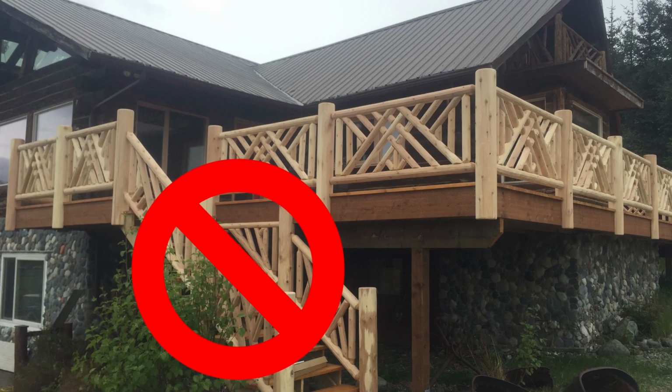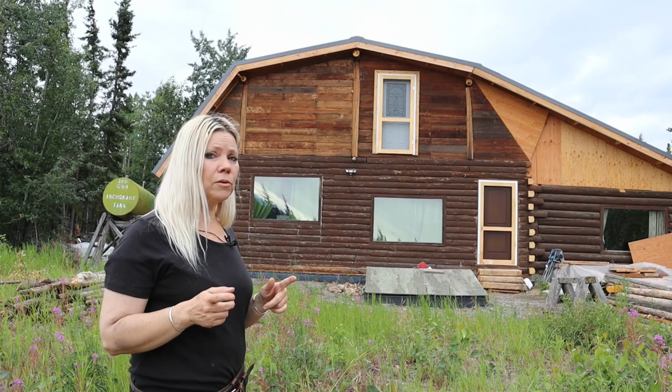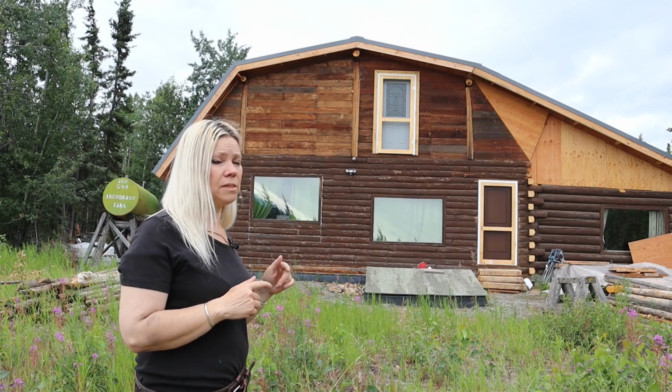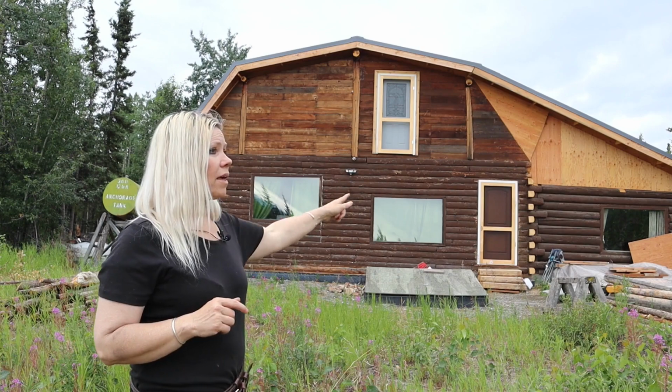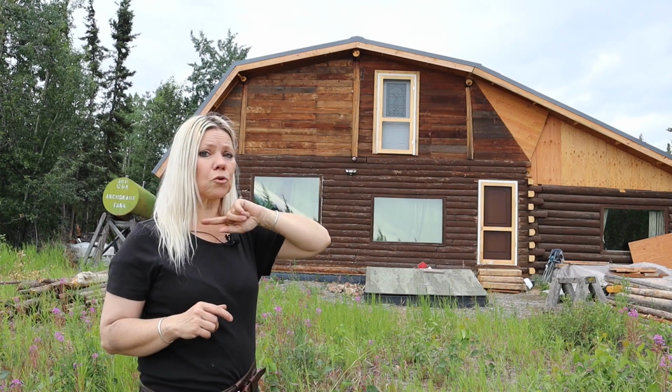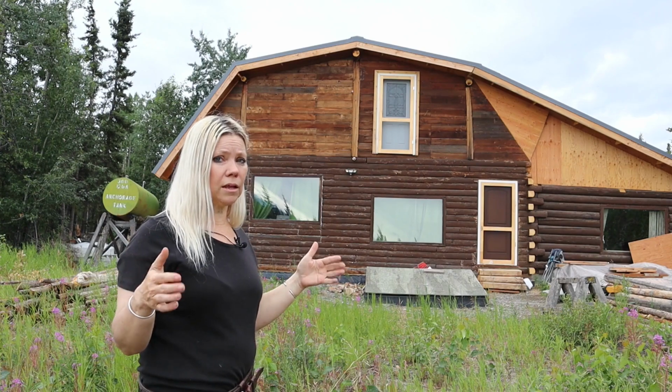The balcony will not have stairs running to it. That way I don't have to worry about somebody being able to easily break into the cabin. I do understand that bears can climb still and that there is the potential that a bear could get up there. However, I will be having a fence run along the majority of the back of the property. I'm not enclosing the entire property in a fence.